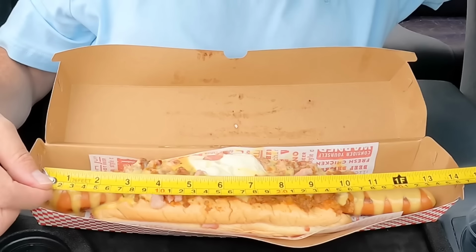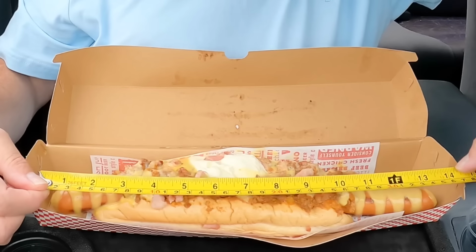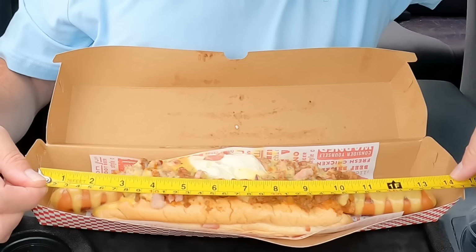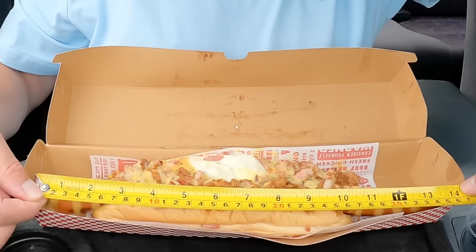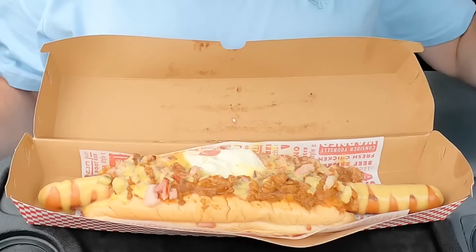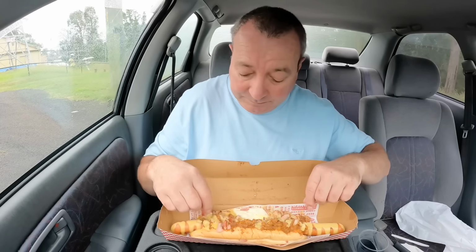So, let's check it out. From there to there, it's actually a little bit over 14 inches. So, we've done it right there. 14 inches, there you go. So, good stuff from Big Daddy's. We should tuck in and see what it's like.